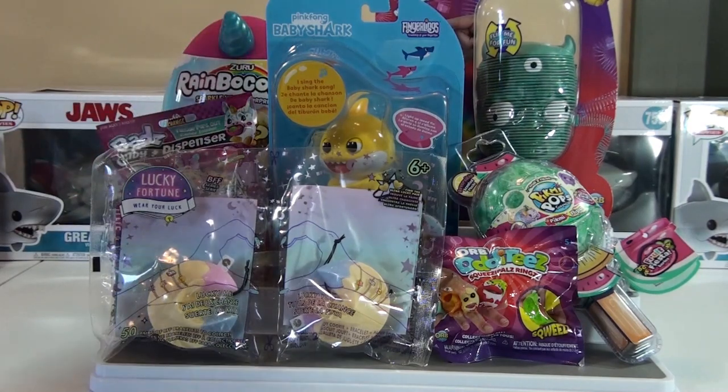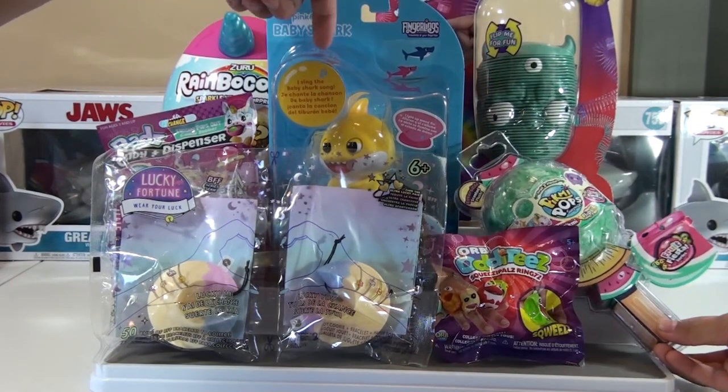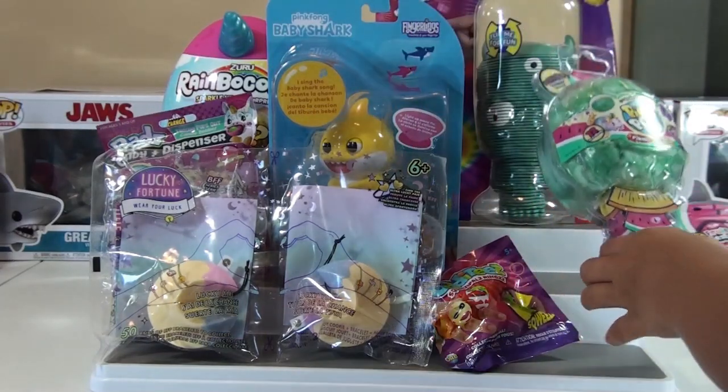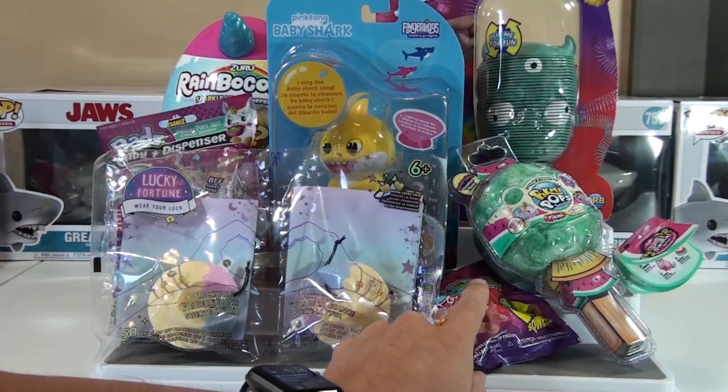Zuru Rainbocorns, the mini one. And Baby Shark! Oh, we got the Fingerlings Baby Shark, it just came out this week. We got the Pikmi Pops Pikmi Flips that have been out for a while, but I wanted to get Brooklyn one of them. Now, Landon's going to open this one up. It's a Squizzy Pals Rings.